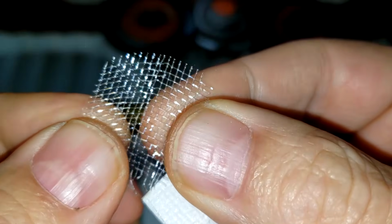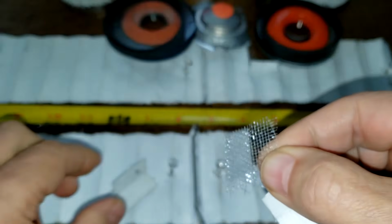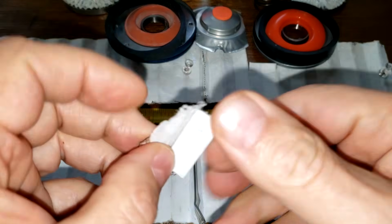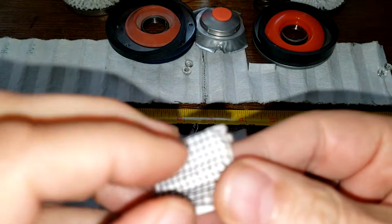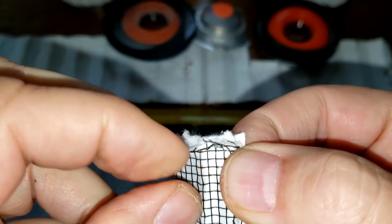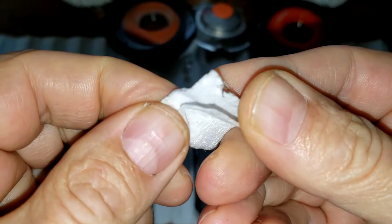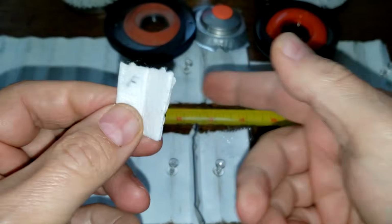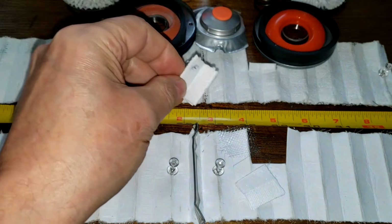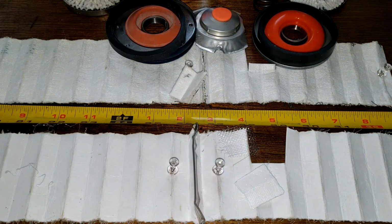But this is the polymer backing on the back of the Carquest. And that's throughout the whole filter. And you can see the metal screen backing here on the Fram filter. And that's also throughout the whole filter. And you get about 60 square inches more filter media with the Carquest filter. Now let's take a look at the rest of the filter.